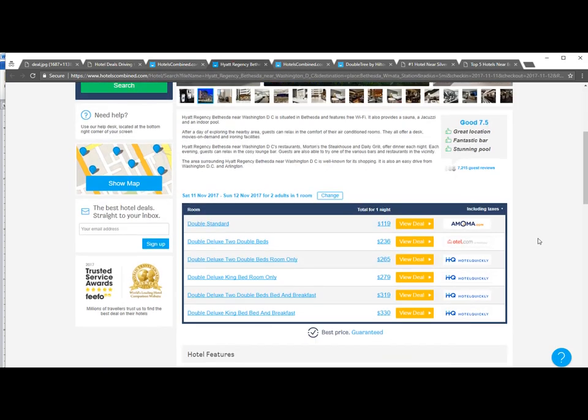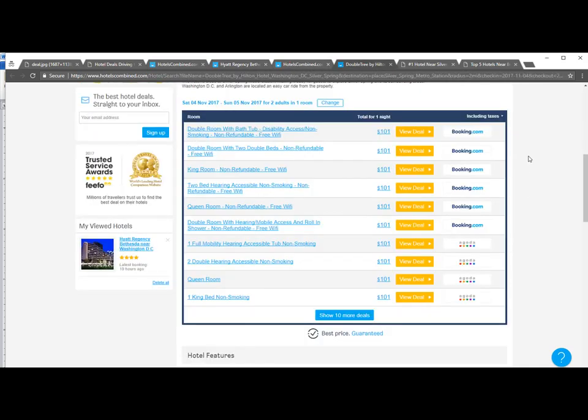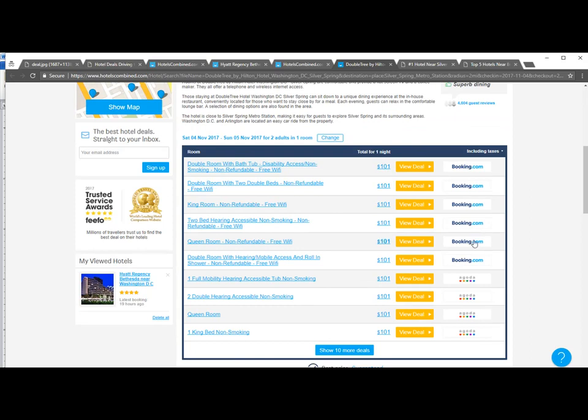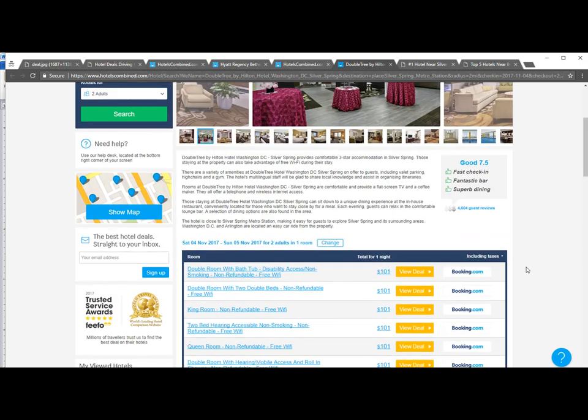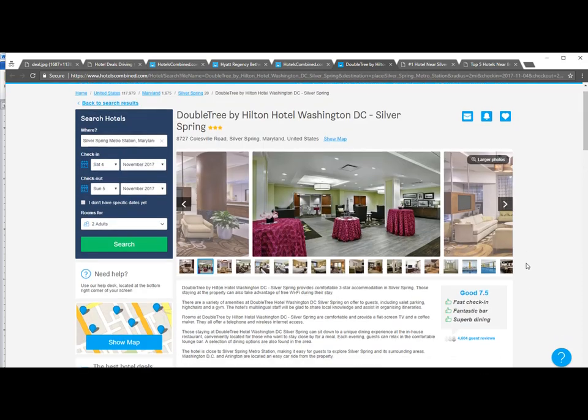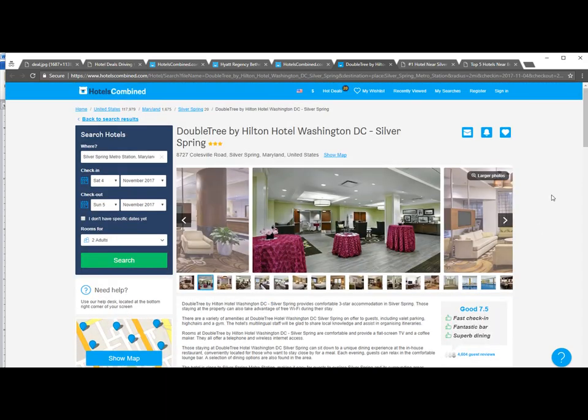and Hotels Combined will actually tell you where the best rates are for this particular hotel. As you can see, for the DoubleTree, they're looking at Booking.com and many other sites like Expedia, Travelocity. Once you're ready to book, Hotels Combined will send you off to that booking site that has the best deal, and you're all set. You've gotten the best rate.